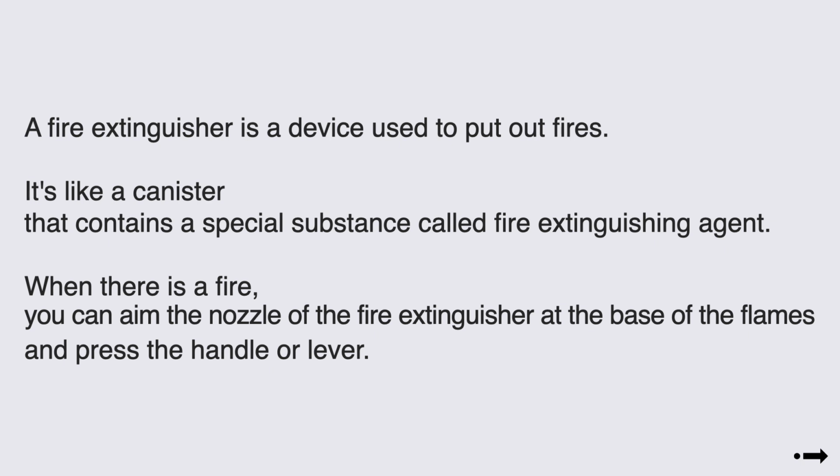A fire extinguisher is a device used to put out fires. It's like a canister that contains a special substance called fire extinguishing agent. When there is a fire, you can aim the nozzle of the fire extinguisher at the base of the flames, and press the handle or lever.